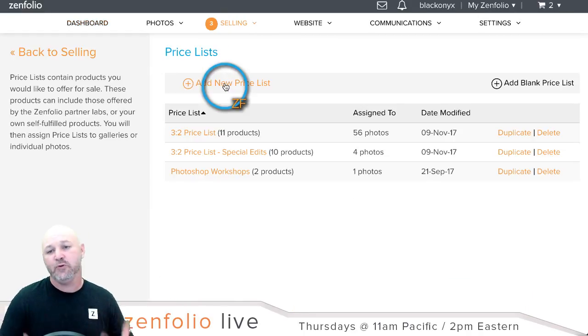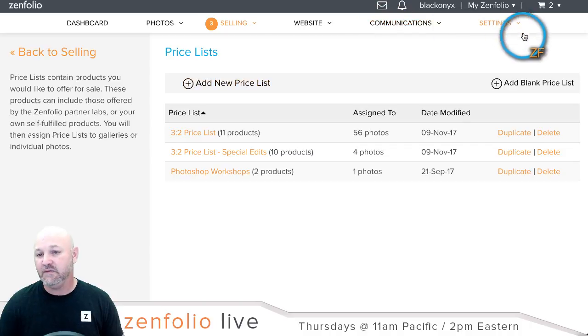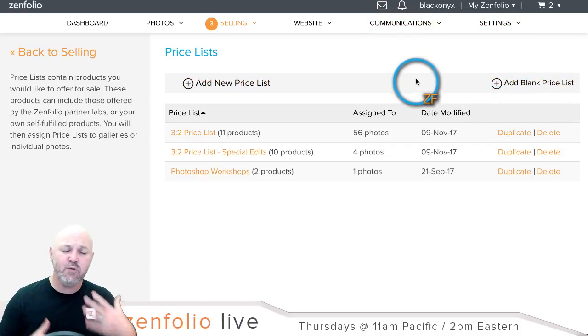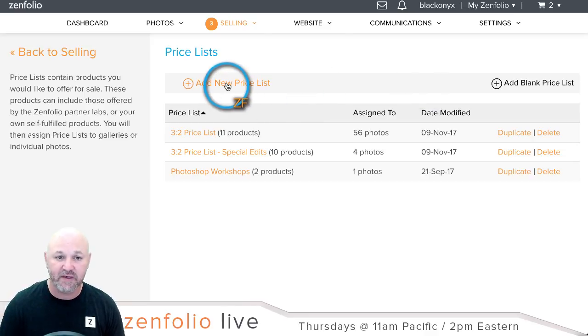And when you go to create a price list, you have two different options. You've got the add a new price list option right here, which I'll show you in just a second. And then you've got the add blank price list option. Now, if you want to start with a complete blank canvas, which is usually what I do, you want to go the blank price list route. That way you can just add the products that you want. The add new price list option is a pre-filled price list. So let me just show you what that looks like.